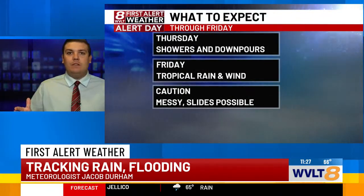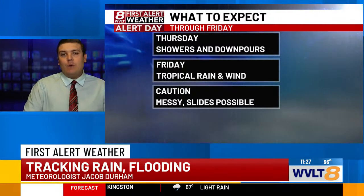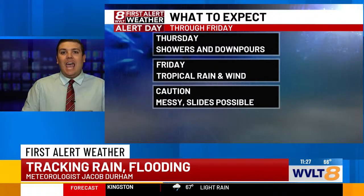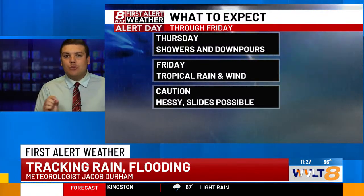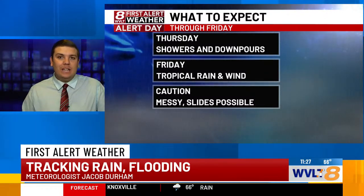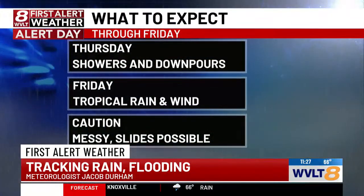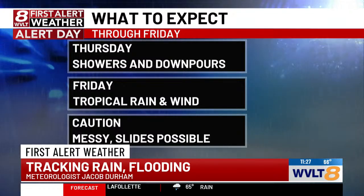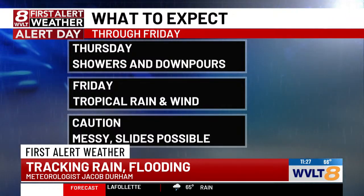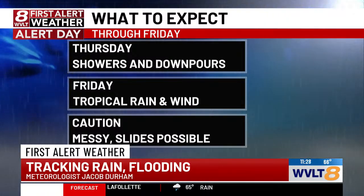So still a WVLT First Alert Weather Day today through our Friday. What we're tracking today: showers and downpours. And then eventually as we head towards tonight and into Friday, that's when we're tracking those tropical downpours as well as some gusty winds, and that could cause some power outages, especially with the saturated ground that we have in place. So caution, messy commutes as well as some of those mudslides and things like that are definitely going to be in the realm of possibility as we move forward in time. So keep that in mind, of course, if you are watching that very closely.